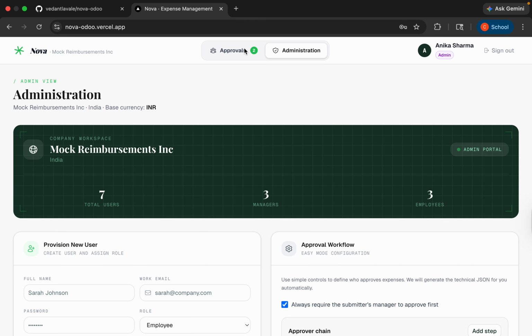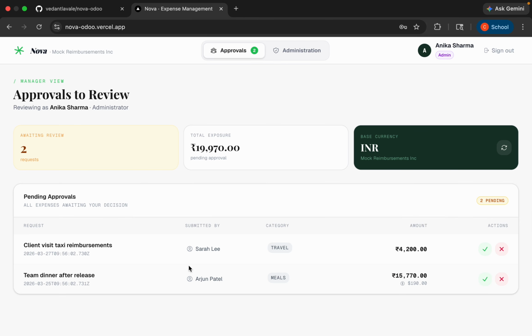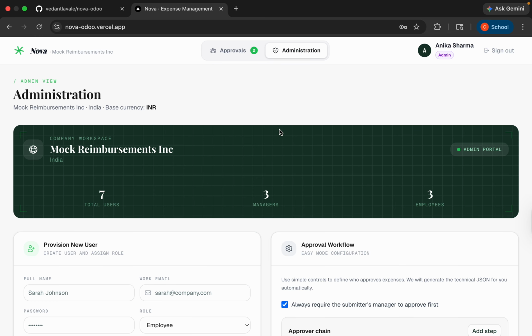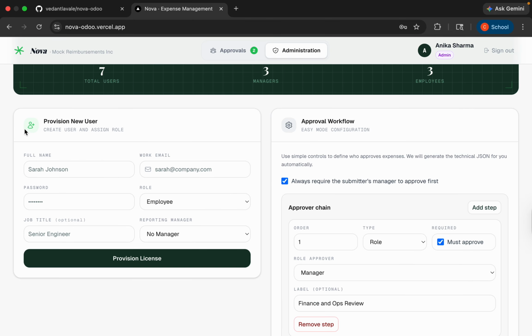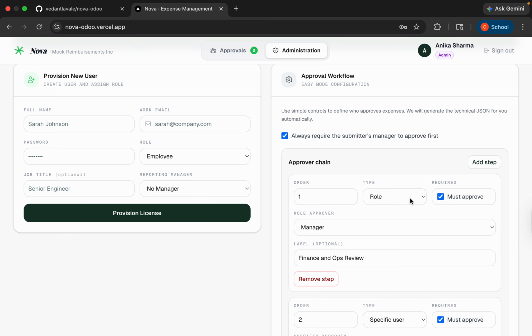As we walk through, these are the approvals which are pending in the admin dashboard. It's converted into base currency, irrespective of the currency the employee had uploaded. So the admin can create users and assign roles as mentioned. This is the approval workflow. There are role-specific user requirements, like must approve, or shouldn't be approved, for the steps.